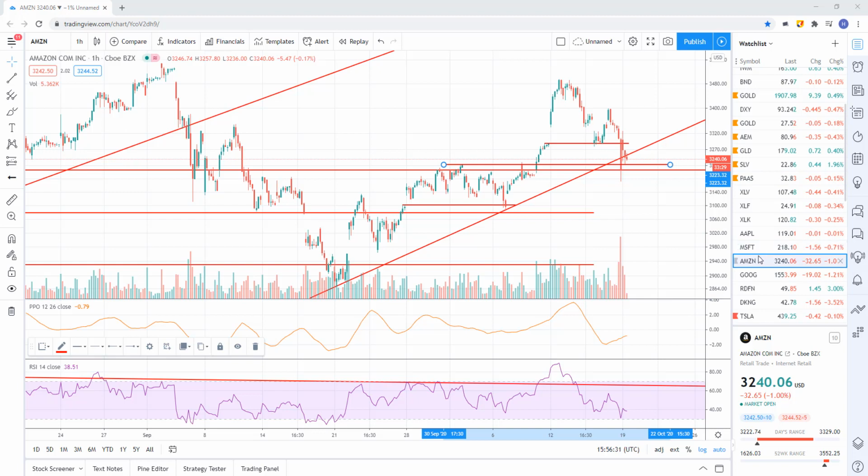There's no negative divergences or anything in Microsoft or Amazon. So just momentum moving down, prices moving down. But these are all in air, we're within the tolerances where we could hold support and move higher from here. So I'm not seeing blaring signs saying this is a great short or anything like that. So I just want to point that out.